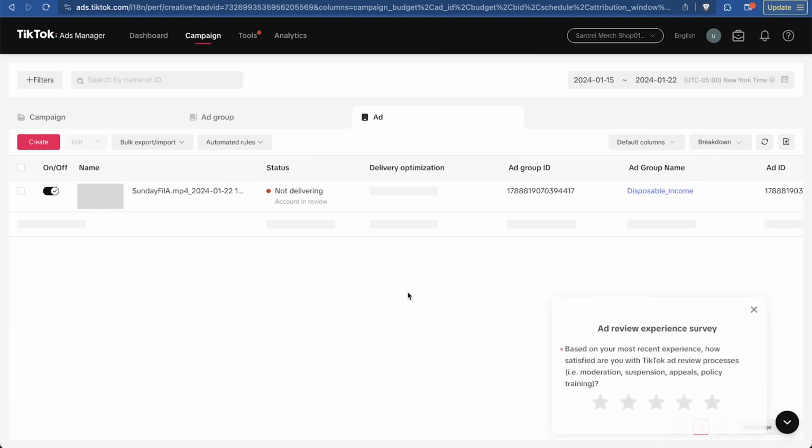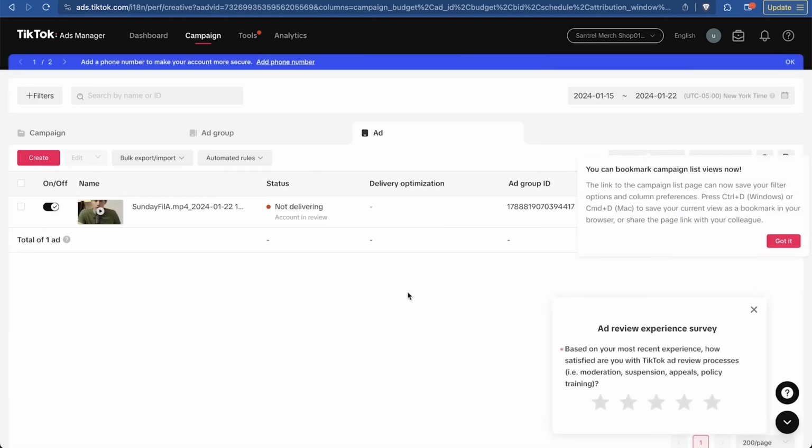That'll take us back to our campaigns page where we have 3 tabs: campaign, ad group, and ad. Right now it says status not delivering because the account is in review. It won't take long. Maybe within a couple hours, at most within a day, typically within like an hour, this will actually switch over from not delivering to actually running that ad.